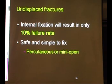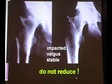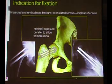Undisplaced fractures are safe and simple to fix. You could do it percutaneously or mini open also. So you get something like this, a valgus impacted fracture, and you fix it percutaneously without attempting to reduce. Do not try to reduce, because then you are disimpacting it, making it more unstable, and what was type 1 would become type 2 or type 3. So don't reduce, fix it in situ.